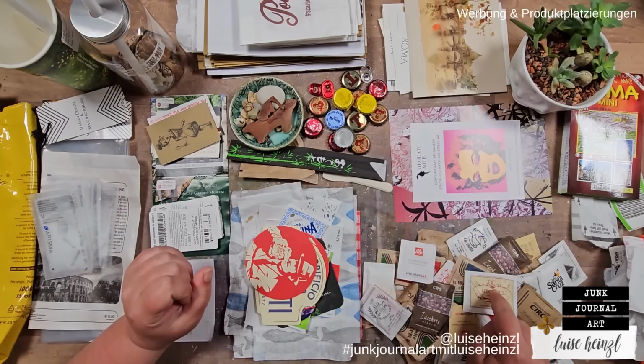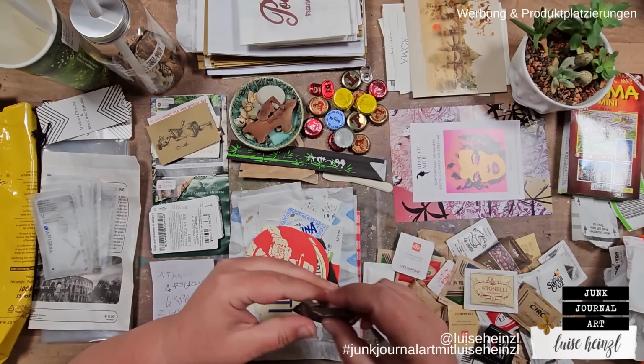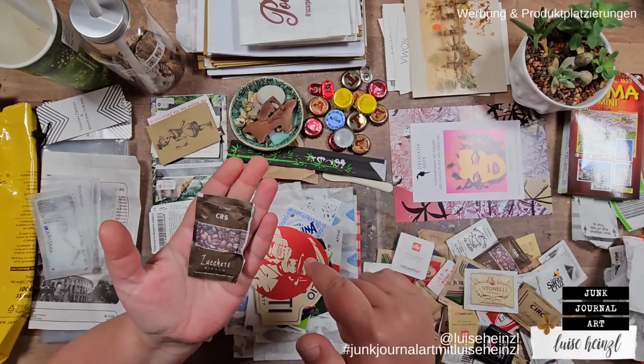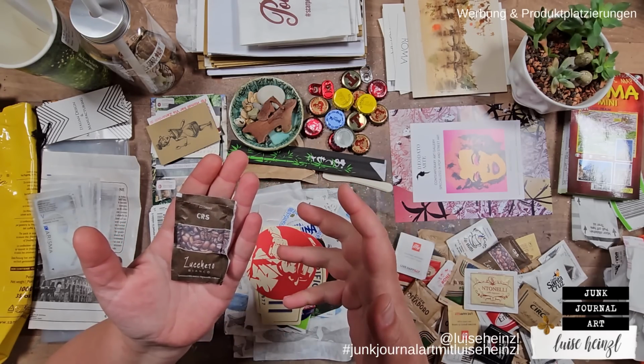You could turn them into tiny pockets just by opening one side, and then you could put a tag inside and glue the thing down so that you have just a tiny, tiny pocket to put some ephemera in. You could also take several of those and sew them together so that you have something like a Franken page.